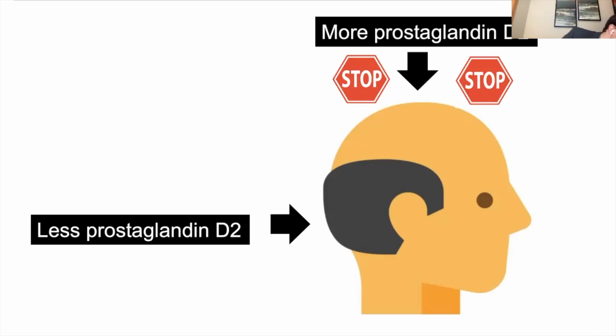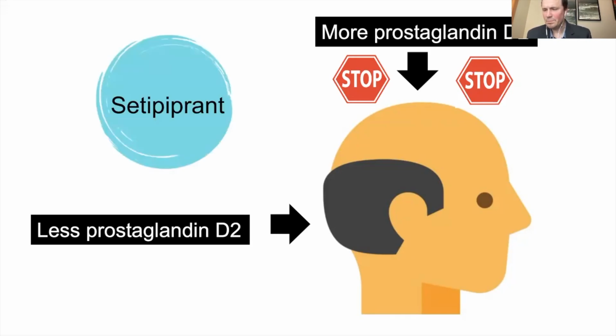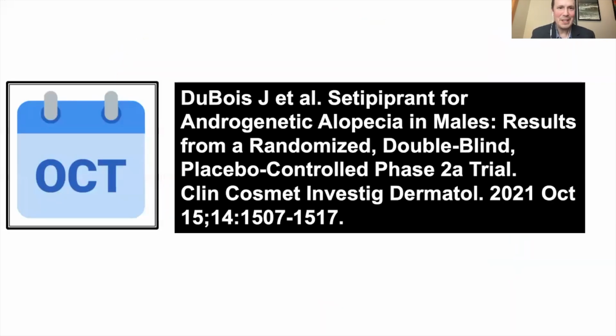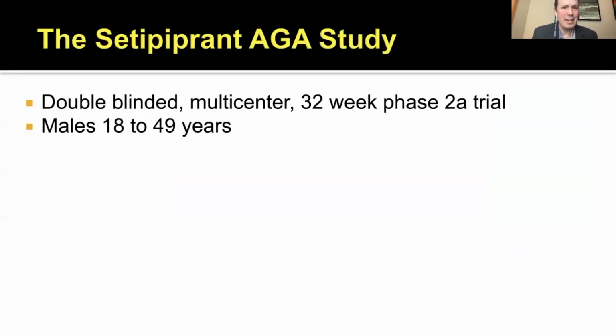Now, wouldn't it be great if the ability was there to block the production of prostaglandin D2 in the scalp? And the answer is that we do have that type of medication, and that is Setipiprant. Setipiprant is a medication that is able to prevent the binding of prostaglandin to the receptor. And we've been waiting quite a while for data showing us whether Setipiprant can be helpful in androgenetic hair loss. In fact, we've been waiting almost 10 years. And this study from October by DuBois and colleagues looked at whether Setipiprant, this prostaglandin D2 blocker, can help androgenetic alopecia.